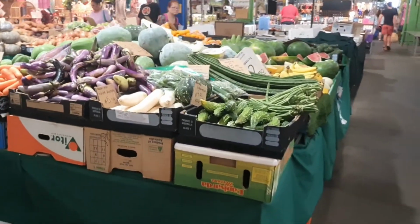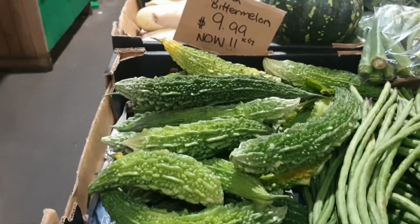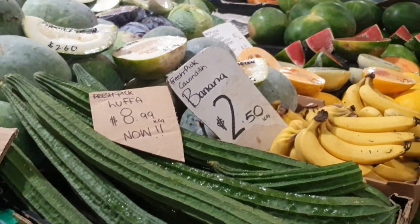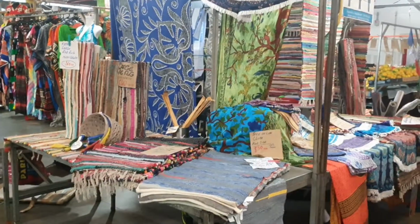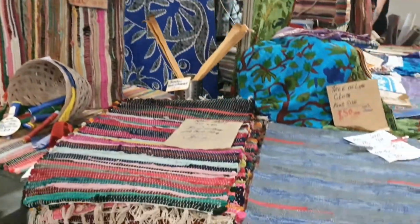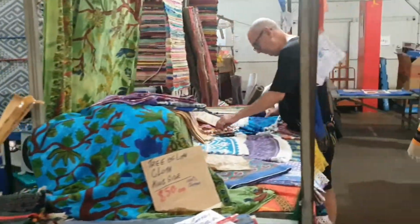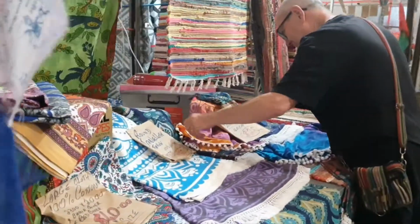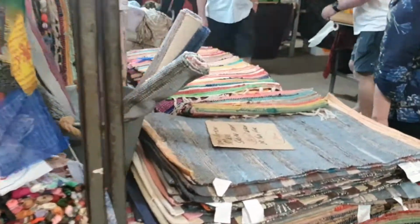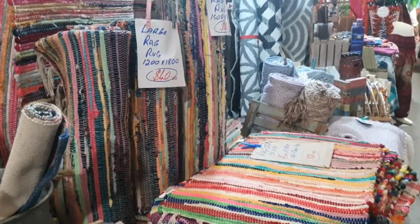Oh, I love this one. Great for your health. Bitter melon. Mmm, so good. Some more loofahs. All the colors here are beautiful. This place sells rugs. And I'm not sure the name of it, but I don't know if the two booths are related. But they've got a lot of, it looks like hand-woven rugs here.